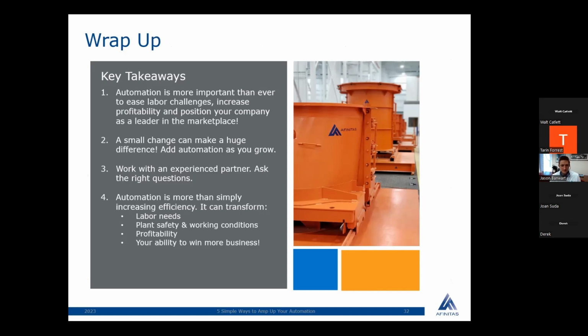And some of these seem like bigger projects, but I think one thing to be aware of is a small change can make a huge difference. And look at adding automation as you grow. Maybe you can work with a partner, a solutions provider that can present phases of automation, so you don't have to bite off the whole chunk at once. And maybe it's like we talked about, looking at just the front end where you're producing the pipe or the product, or maybe it's just starting with the back end and how do we drive labor out of that.